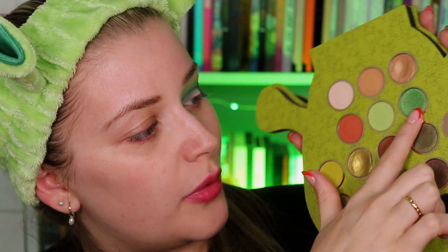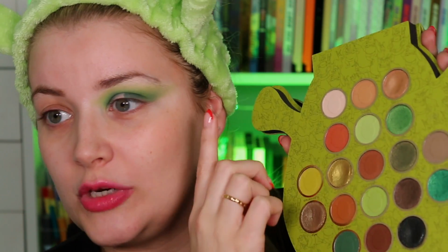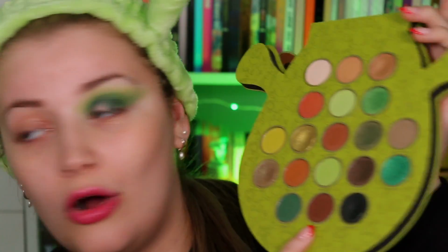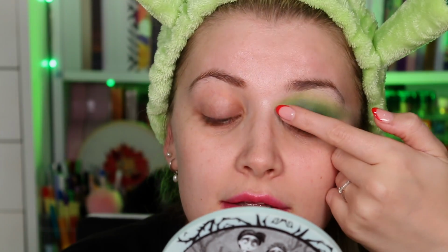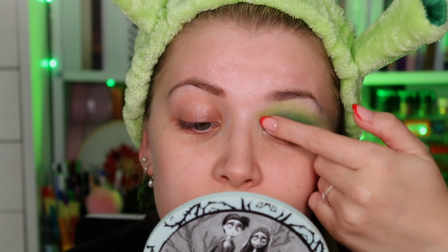So I'm going to go in with Swamp to begin with. And then I'm going to blend into Garden. And then we're going to blend that into the raw brown one here. So I'm just going to take Swamp on my finger. Look how beautiful that is. And I'm going to pack this on right at the front of the lid.